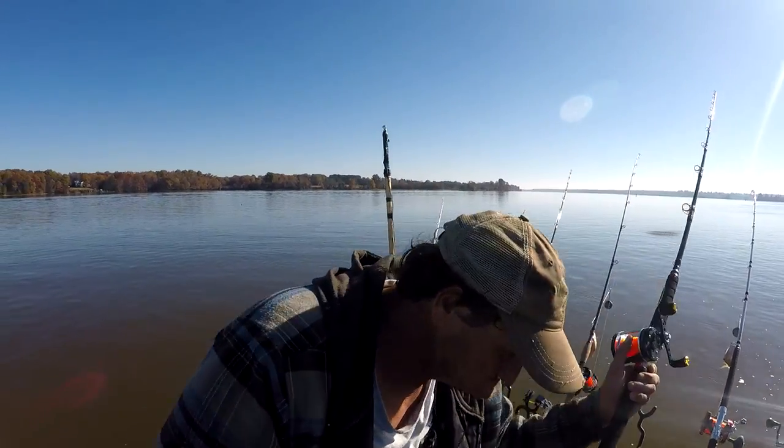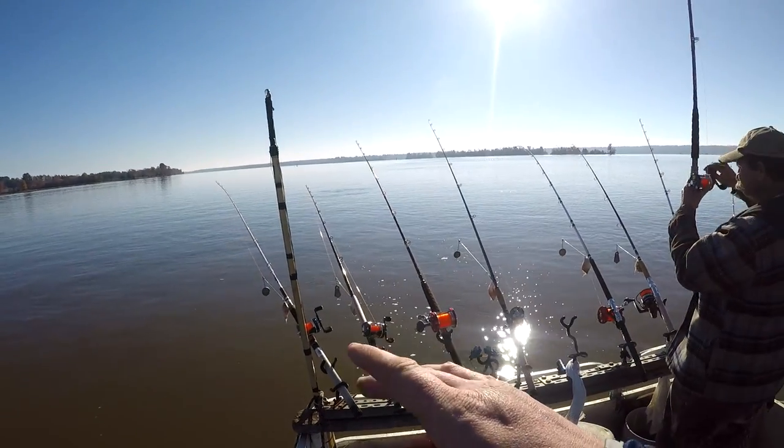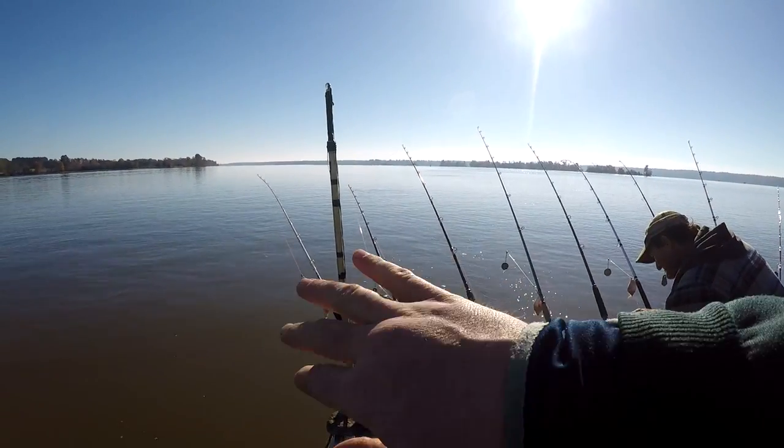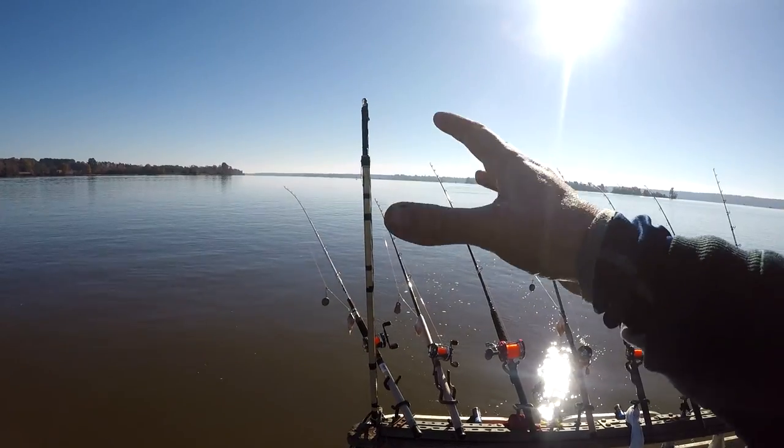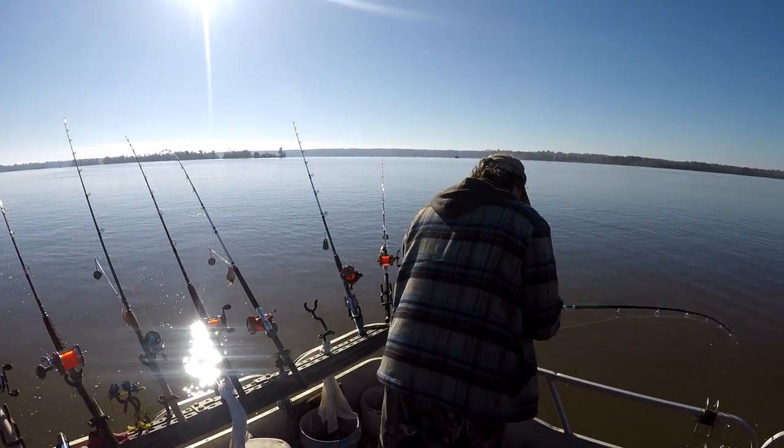All right, so we just set up again. We moved down the ridge a little bit, so we're just a little further downstream. Now we're on a feature where there's, instead of a cavern, a big rock. And so we're gonna hit some catfish here. I got a good feeling about this spot, Chris.